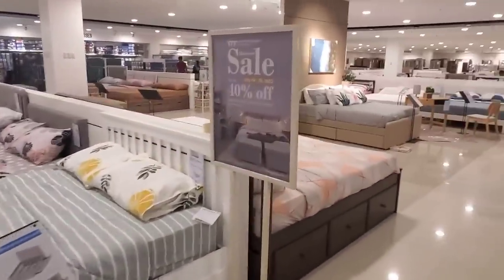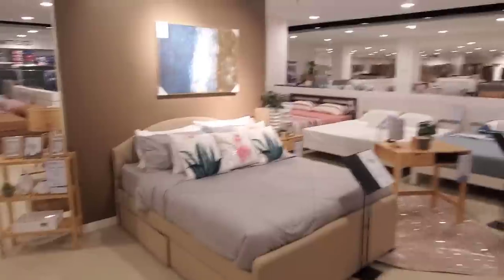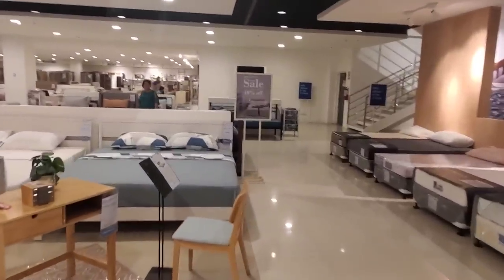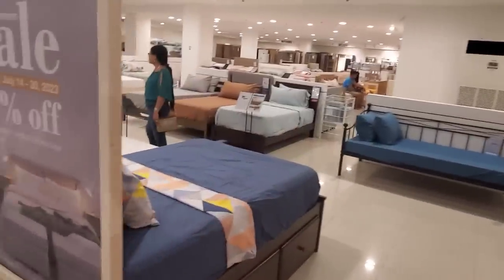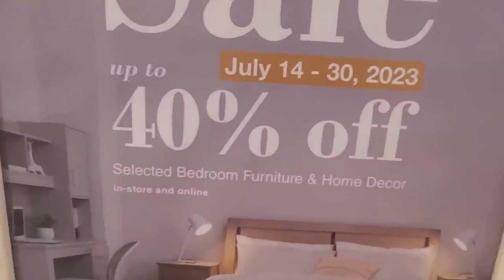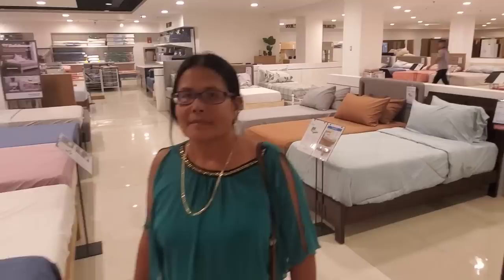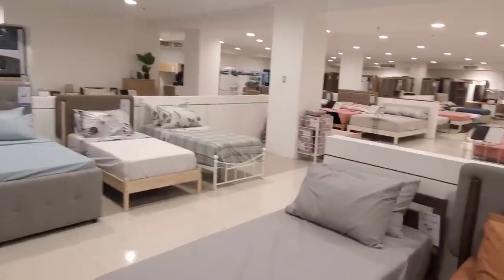And we're actually looking to get a new mattress. But I was told that Mandawi Foam is having a 30% off sale the month of August in all the Mandawi Foam stores. So if you're in the Philippines and you're in need of some furniture, wait until August to get 30% off. And what does this say? This says bedroom sale 40% off. Wow. July 14th to the 30th on selected furniture and home decor. So we're in the market for a new mattress, so we're going to be waiting for the sale to take place, which I was told is August 1st for mattresses.